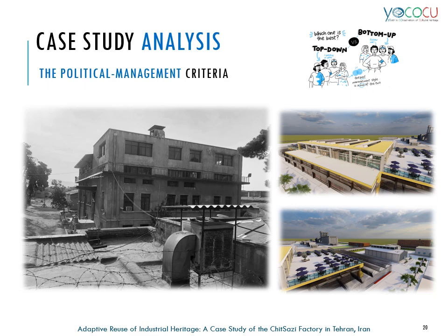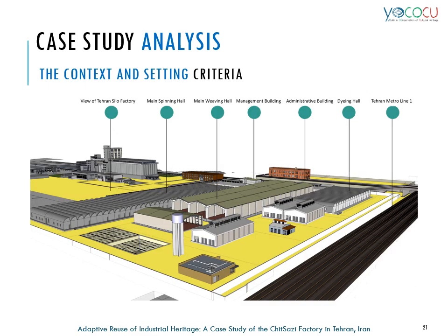Revitalization projects require effective collaboration among decision makers. Clear legal regulation and streamlined bureaucratic processes are essential for attracting investment, and reuse programs for the Chitsazi factory should be developed after ownership is clarified. The factory's reuse potential is enhanced by nearby urban and transportation infrastructures along with its size and land value. Its residential location supports a mixed-use proposal that meets diverse community needs and fosters sustainable development.